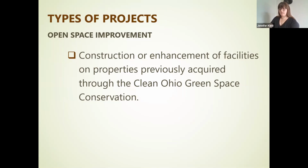So the last type of eligible project is an improvement only project. And this was just approved 2 or 3 years ago, I believe. So it used to only be either open space or riparian corridor. And now if you previously acquired a Clean Ohio property, fee simple, in let's just say round two or any of the years past, and at the time you did not ask for any eligible improvements, you can now submit a new application to just do improvements to that parcel. The most popular and typical application for this is to request access improvements such as trails or a parking lot to help the public access your parcel.